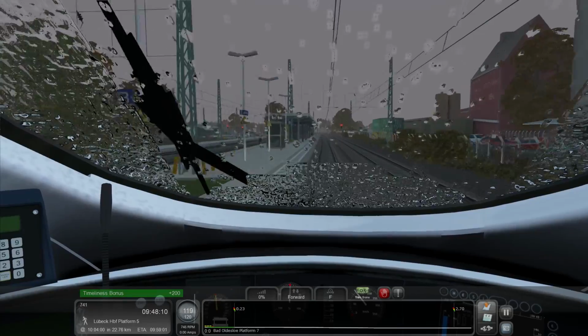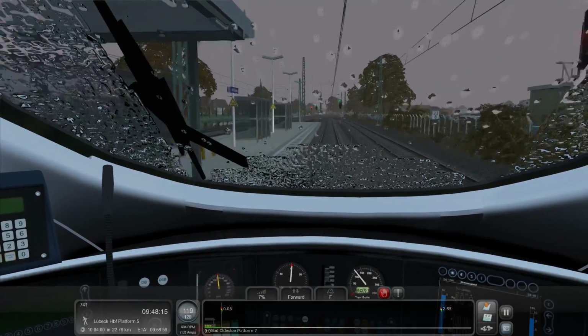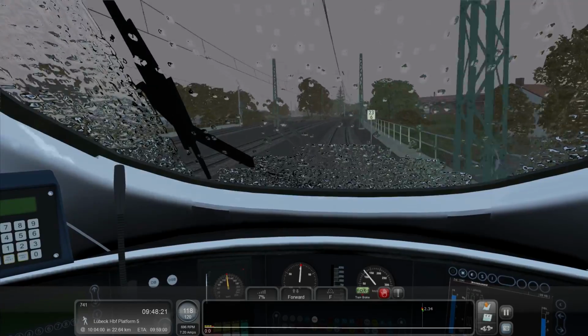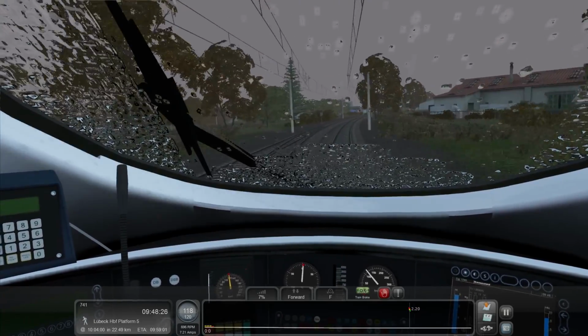Oh, we actually got our own time limit. Timeless bonus. Yes. There we go. This is one of the main intermediate stations, I should say, along the route. And it's towards the end. So we're doing pretty good. There we go. Alright.